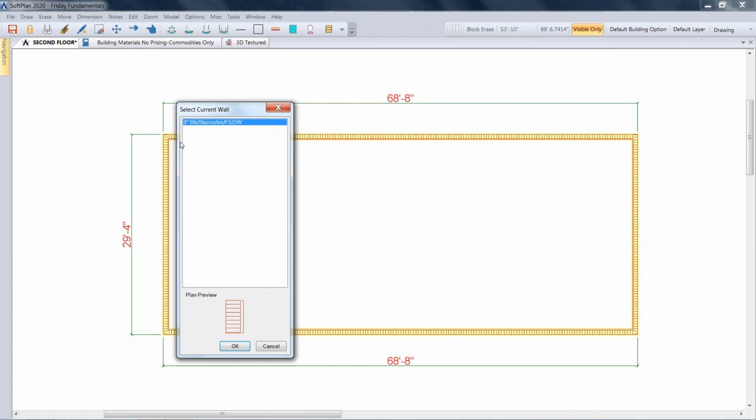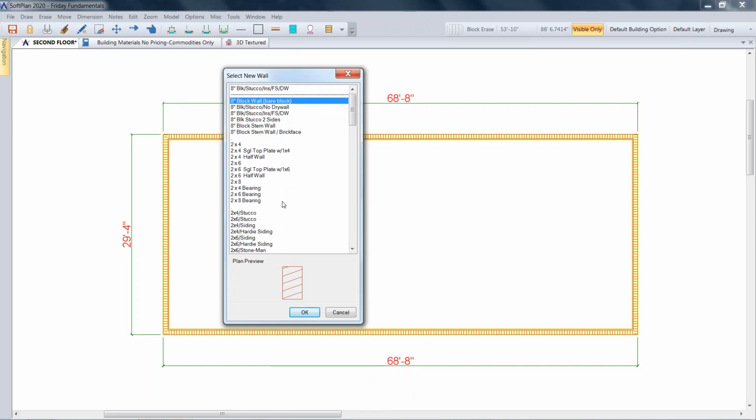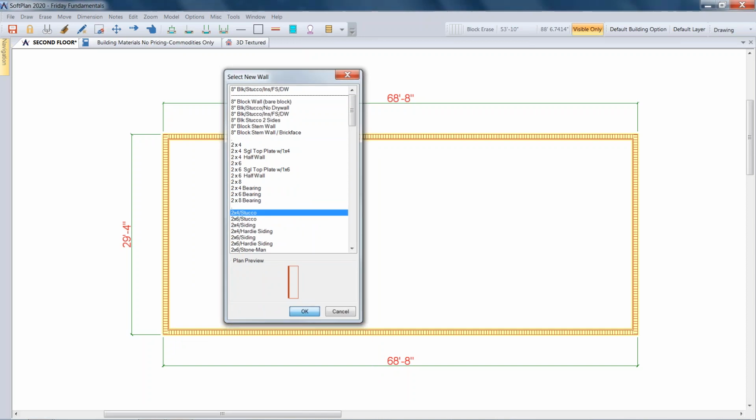Change wall. Okay, it says, well, all I can find is 8-inch block stucco. Yeah, that's what I want. Okay, change it into what? Change it into 2x4 and stucco. Okay, and then the $64,000 question.